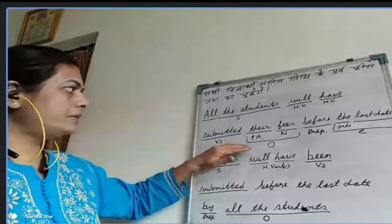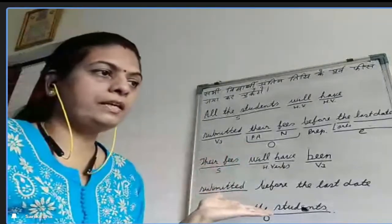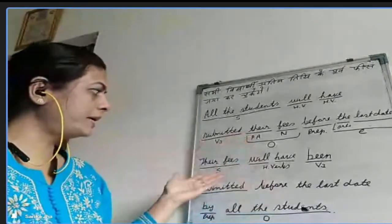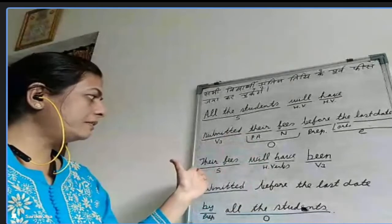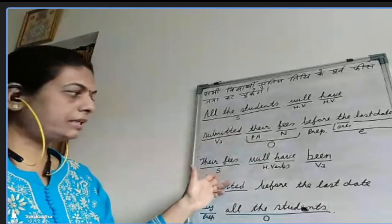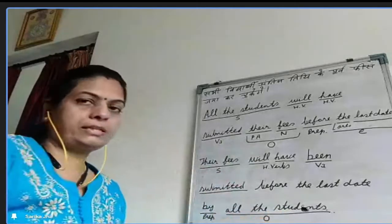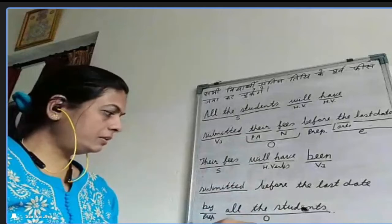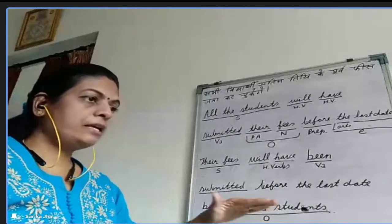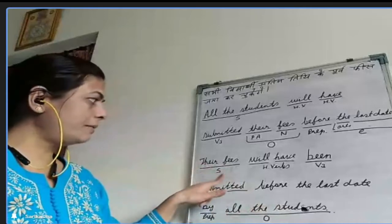I think in the upper sentence we are using "their fees", no? So that's why, when we are converting from active to passive, I am writing "their fees", because I am specifying their fees, all the students. In this object I am mentioning all the students, fees of all the students. That's why I am writing it here.